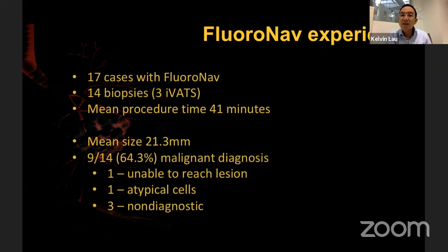And in 64%, we had a malignant diagnosis. And one of those, there were atypical cells, which are highly suspicious. But I count that as not diagnostic. So if you look at that, the yield is 64%.